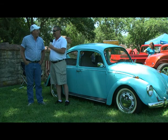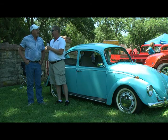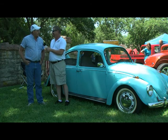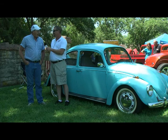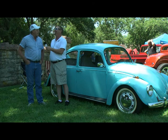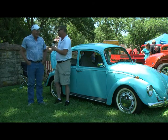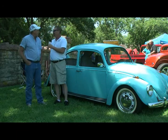I've never had a Volkswagen, but when I was in high school, my best friend did, and I went many miles in a Volkswagen. My first car was a Volkswagen, a 1965 Beetle. I owned it for about a year, and the whole time I had it, the starter didn't work. I had to push start it everywhere I went, and date girls that lived on a hill. There you go.